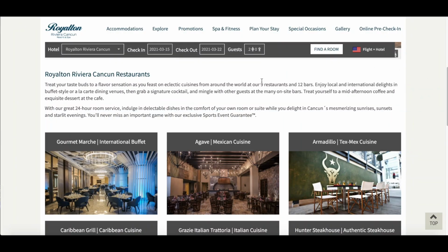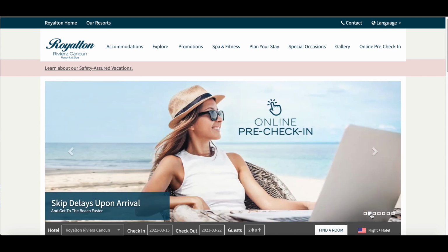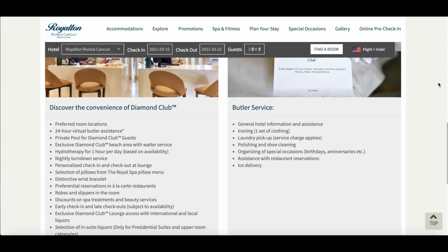On its website, it says that it has 10 restaurants and 16 bars. The resort has since changed its website to say that there are 9 restaurants and 12 bars at the resort. Some of the restaurants were only available to Diamond Club members. You have to pay additional to become a Diamond Club member, which we didn't do. You can find out how to become a Diamond Club member on its website by going to accommodations and clicking on Diamond Club. And then it'll tell you the benefits of being a Diamond Club member, such as the butler service.